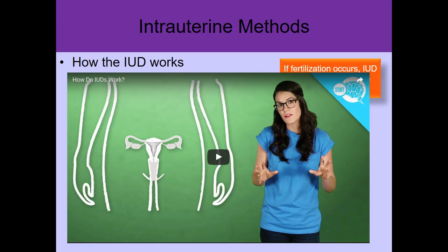So now if fertilization does occur, which it sometimes does, sometimes sperm can get past the IUD, get up into the fallopian tube, and for whatever reason ovulation has occurred, then the fertilized egg will start making its way down the fallopian tube, and then the IUD does its second job, which is to disrupt implantation. So the IUD can be a controversial method of birth control for some people because it can allow the sperm to meet the egg and then has that secondary effect of prohibiting implantation. And if implantation does occur, it disrupts the implantation.